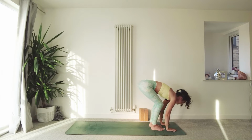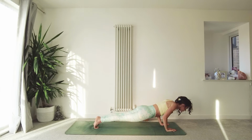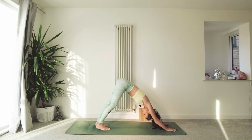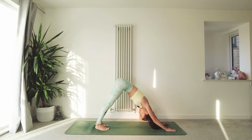Exhale, hands come down to the mat, step or jump the feet back and flow through your chaturanga. Inhaling through to an upward facing dog or cobra. And exhale, coming back to your downward facing dog. Just remembering you can take a child's pose at any time you need to. Press the mat away with your hands, sending the gaze between your knees.